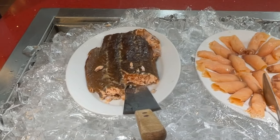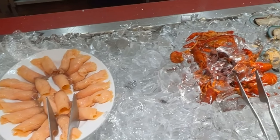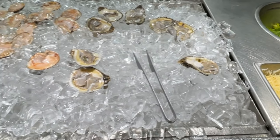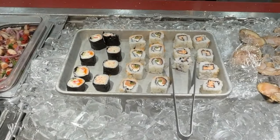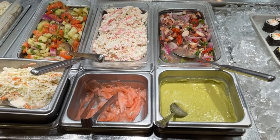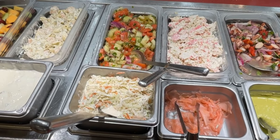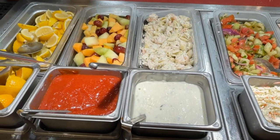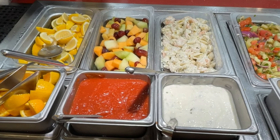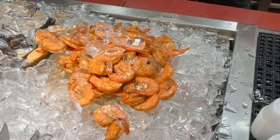Right here is some gravlax salmon, and over here is house smoked salmon. And here's some crawfish. Caesar salad, clams. Here is a sushi selection. Wasabi sauce, octopus salad, crab salad, pickled ginger, tomato cucumber salad, and coleslaw. Of course, we have tartar sauce, shrimp salad, lemons, cocktail sauce, and fruit salad. There are some peel and eat shrimp.